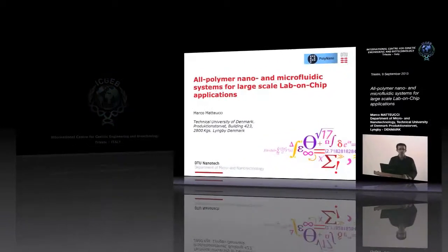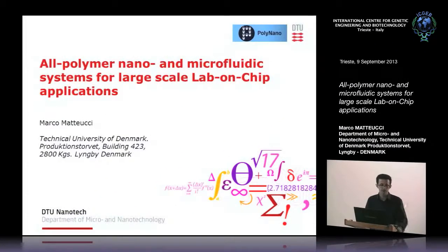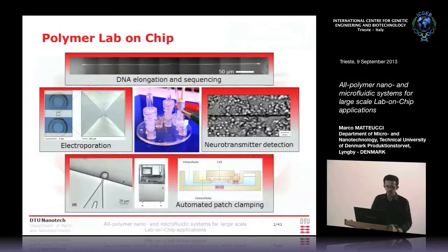What I will talk to you about is what we do at DTU Nanotech, and specifically in the group in which I work, the polymer nanofabrication group, regarding lab-on-a-chip applications. What I will talk about are several lab-on-a-chip applications that you see here in the first slide. But I will also talk, more or less intensively, about the fabrication of the chips, which is meant to be for large-scale fabrication, all in polymer, and all the chips are all in polymer.